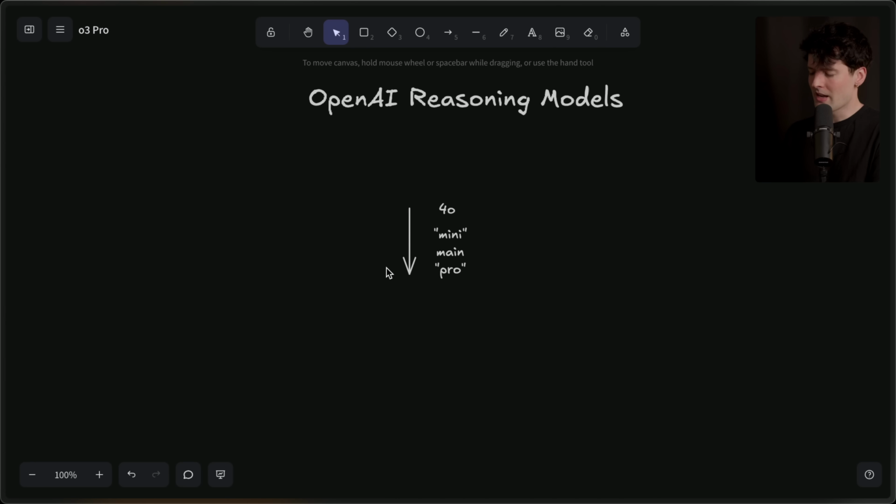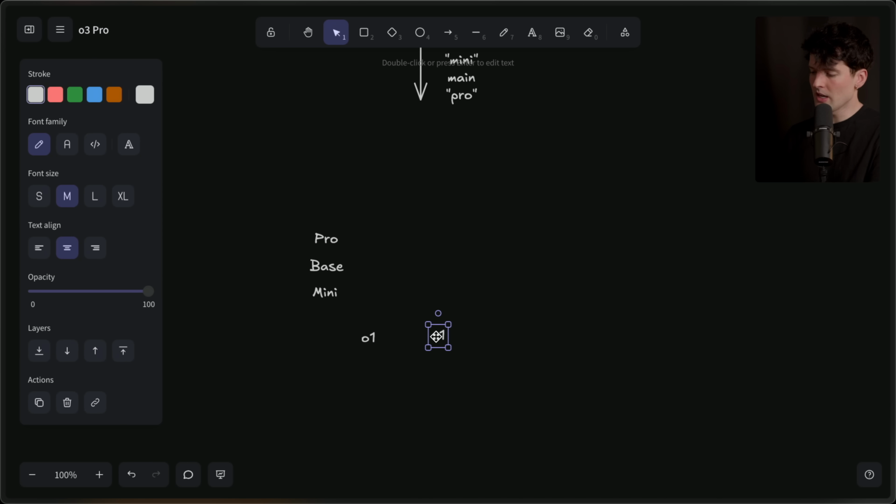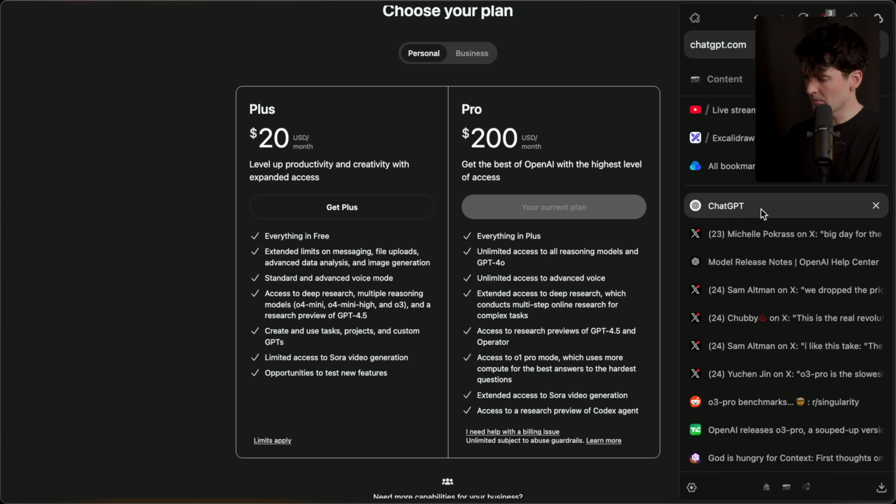So this gives us a picture of where things are at. But there's also the horizontal spectrum of like O1, they skipped O2 because they didn't want to get sued by a particular phone carrier. And they did O3, and they did O4. What's interesting is, for various reasons, they tend to put out the mini model first now, which means for a little bit, we had O1 Pro, and just like, you know what, I'll find the real numbers from their benchmarks.